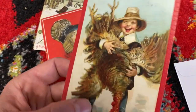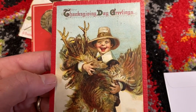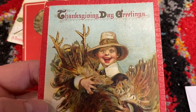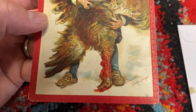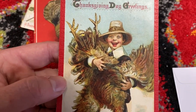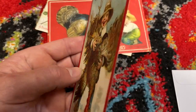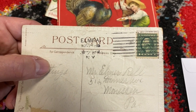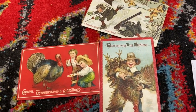And then this last one here, folks. Thanksgiving Day greetings. It's this kid, and anybody who knows about specific artists of postcards, I could just show you this face and you'd know who it is. If you guessed Francis Brundage, then you would be right. Francis Brundage, another awesome artist from the early 1900s, did a lot of art for postcards. And here we are. This is 1913, November 26, 1913. Awesome old cards, folks. These all will fetch good prices because of the theme.